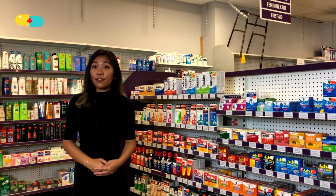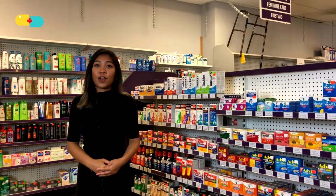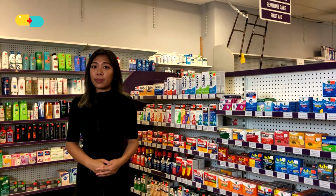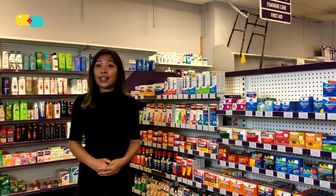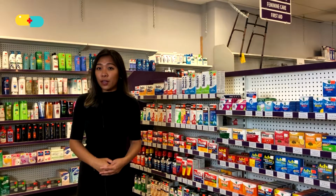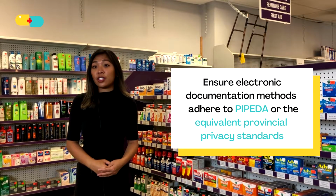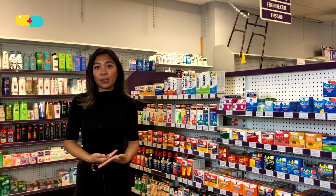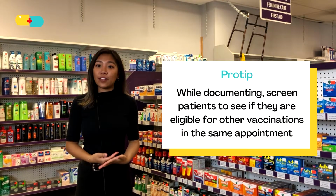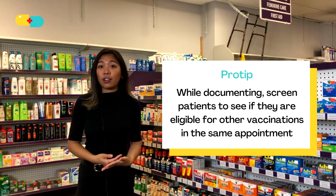According to the CDC, flu shot documentation and forms should be completed at some point prior to the appointment. Pharmacies should also consider going digital with documentation to reduce the transfer of paper. These changes are important for minimizing unnecessary contact time with your patients. Please be aware that if you have a website or online form where patients are filling out this information, that it meets security and privacy standards such as PIPEDA or the equivalent provincial standards. A tremendous benefit of having documentation done early is that you can proactively find opportunities to conduct another injection at the same time, such as shingles or pneumococcal vaccines.